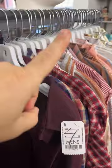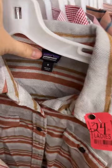Basically what I do is I come to thrift stores, I buy stuff cheap, like this Patagonia for only $12.50, and I resell online for profit. This is a size 8, which means it's a women's. Actually, that might be a kid's. Oh, well. Either way, it's still a pickup.